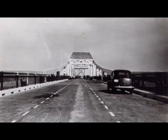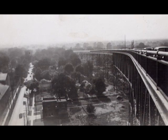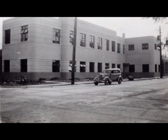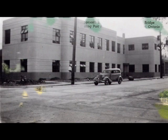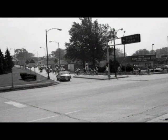As you can see here, it must have been a pretty exciting time for them to go across that bridge for the first time. I wonder if they were thinking, will this bridge hold all these cars? This says approach to the Blue Water Bridge, but actually this was the exit. The approach off Pine Grove was right here. This looked like it was maybe taken in the 60s or 70s, a bunch of bikers going on the approach.